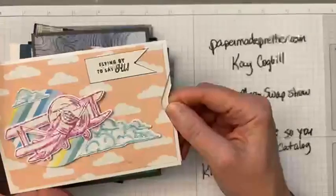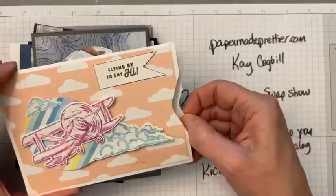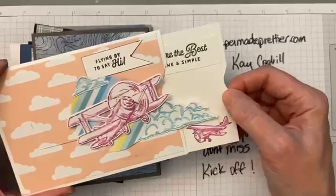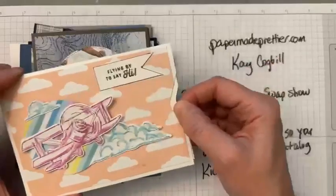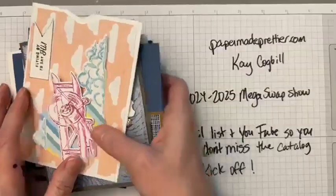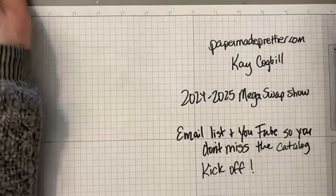Now, my friend April made a card. This is her mock-up. She made a card using the designer paper we used at my retreat, and then she made one with the regular suite. But I just want to show you how clever this is, right? That you can make your airplane fly through the sky. All right, so that is that.